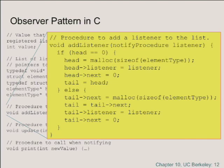And the previous tail, we update its pointer to the next element, which was presumably null. We change it so it's no longer null. It points to the memory we just malloced. Okay, and then we set the variables of this data structure. So that's a sort of standard linked list operation.